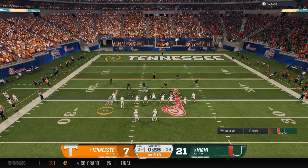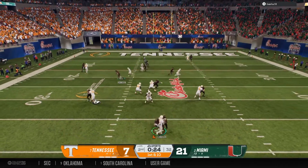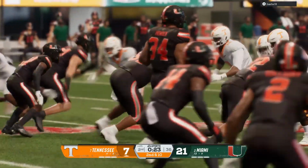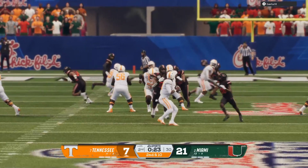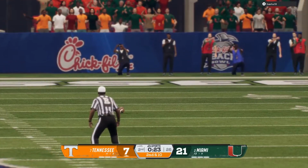The clock is stopped temporarily, but they'll get to the line quickly. Back to pass. It's Flanagan. That's incomplete. Even on a first down pass attempt, he felt heavy pressure. Anytime a quarterback is able to recognize a free rusher like that, that's what the check down is for.